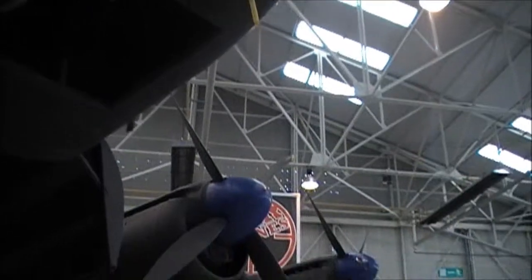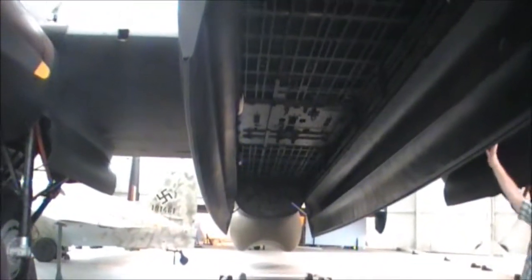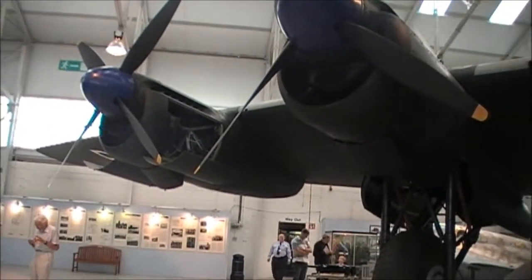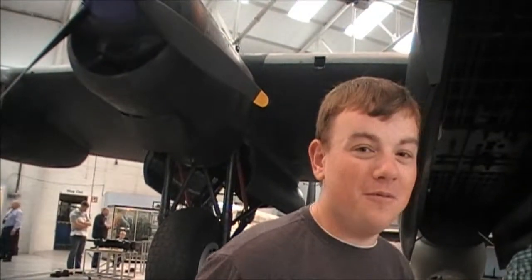This is the Avro Lincoln, which was a heavy bomber replacement for the Lancaster. Basically all they did with it was stretch the wings, give it more powerful engines and slightly better cannons. It was used in the Mau Mau incursion in Kenya. It dropped some bombs and that was it. It was at a time when heavy bombers were becoming completely redundant and before they switched to the V-bombers. Then this was developed into the Shackleton, which they haven't got an example of here.